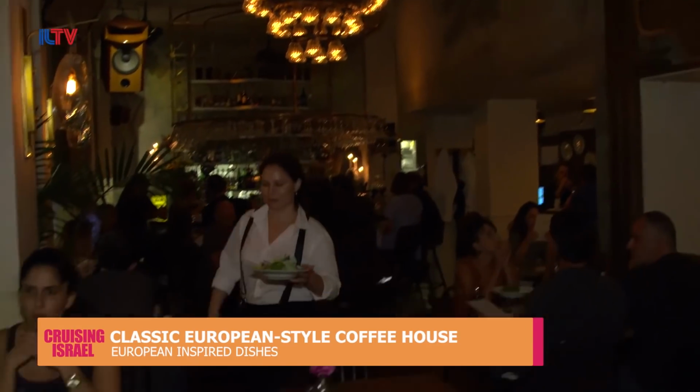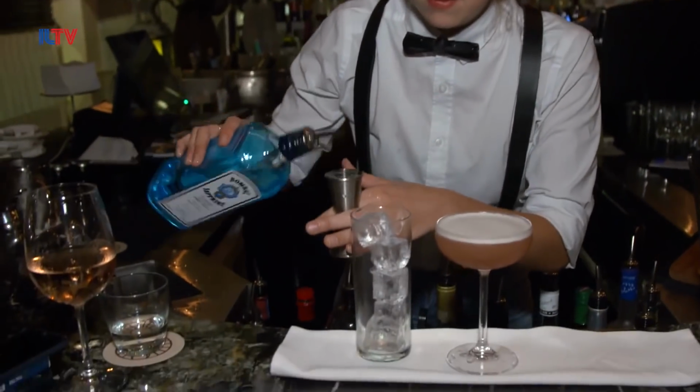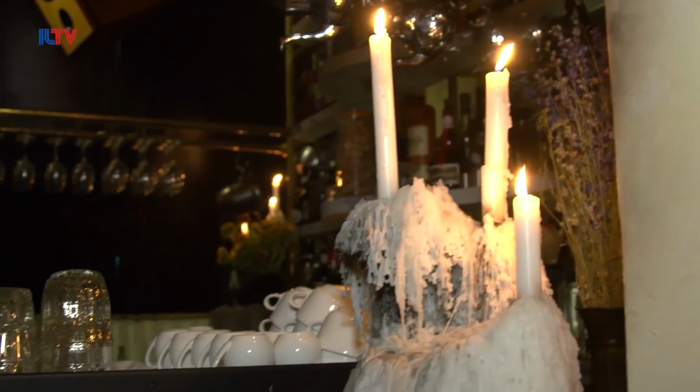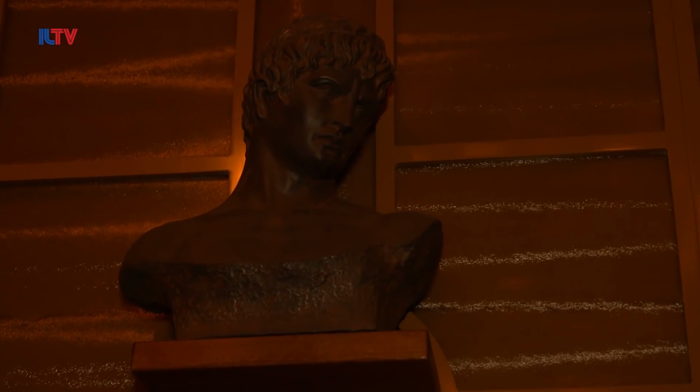Resembling a classic European coffee house, Restaurant Nordoi sits in one of Tel Aviv's very first boutique hotels. It's a very, very old building. It's the first hotel in Tel Aviv, and it was built by the European immigrants that came to Tel Aviv. And the decor is very European because that's what they knew at the time. I think this building was built sometime around the beginning of the century.